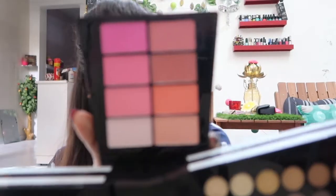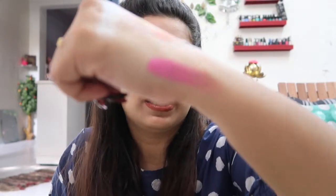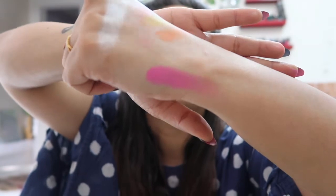And then I have blush-ons. So these are the blush. They are very pigmented. It's very difficult to carry this big palette. So yeah, that's the blush. You can also use this as an eyeshadow. So this costed me approximately 6,000.